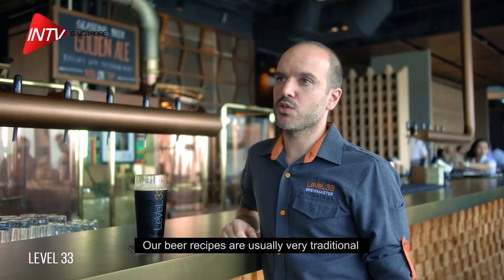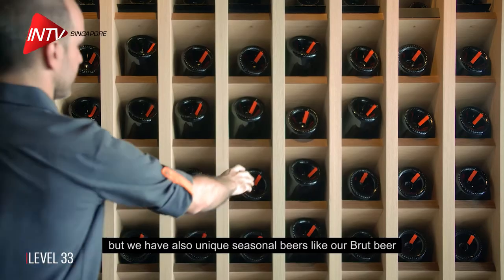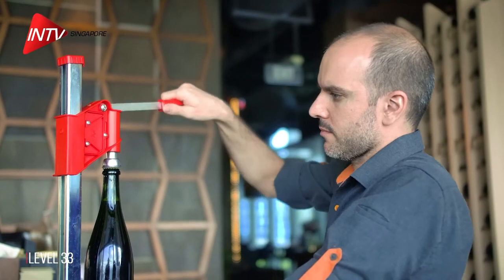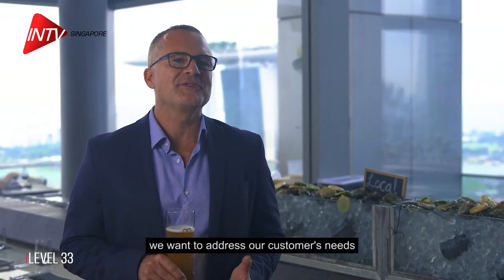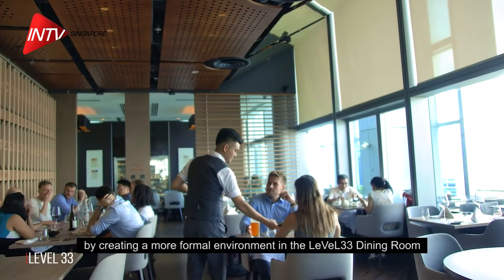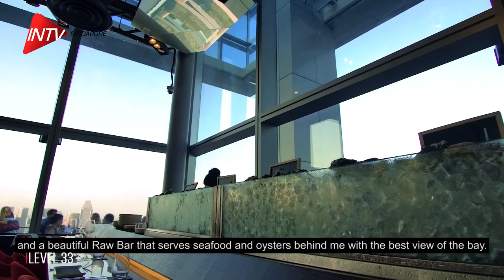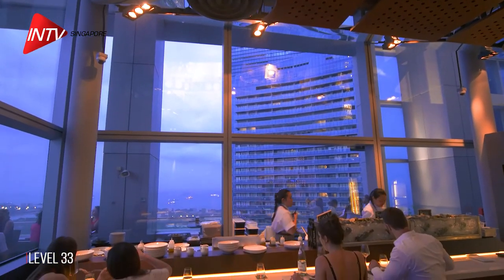Our beers are usually very traditional, but we have also unique seasonal beers like our brut beer, which is brewed with the same yeast as Champagne Baron de Rothschild, which is our house champagne. After 8 very successful years here at Level 33, we wanted to address our customer needs by creating a more formal environment in the dining room and a social, more vibrant, cozy environment here in the social area, and a beautiful raw and seafood oyster bar behind me with the best view of the bay.